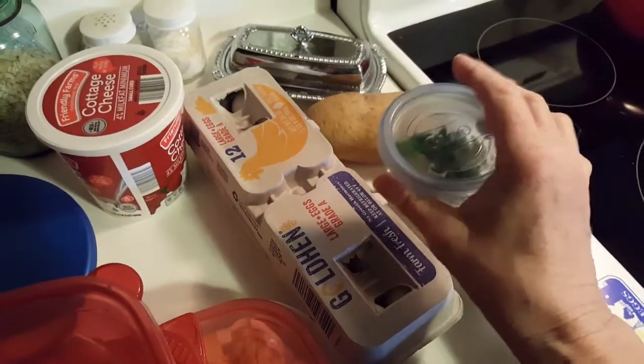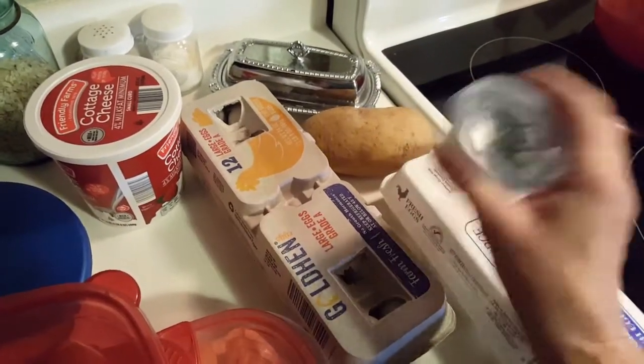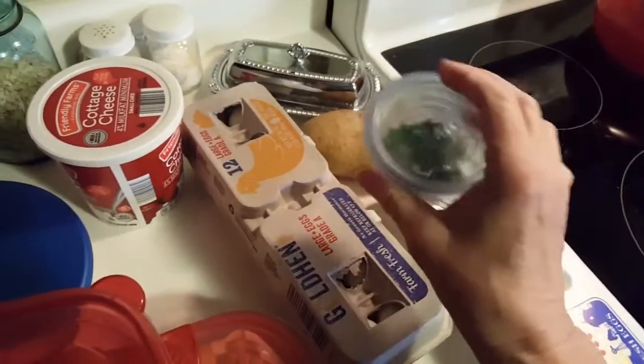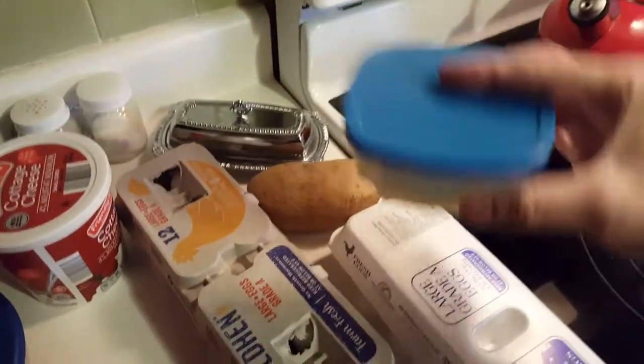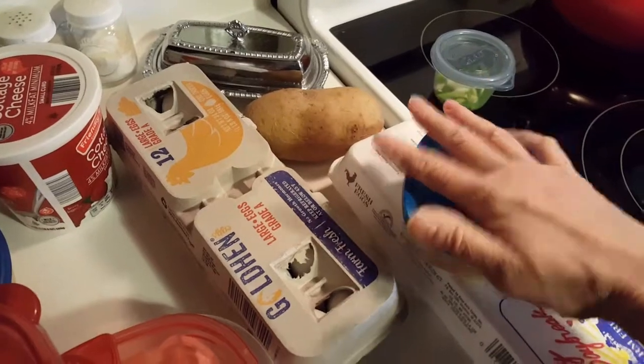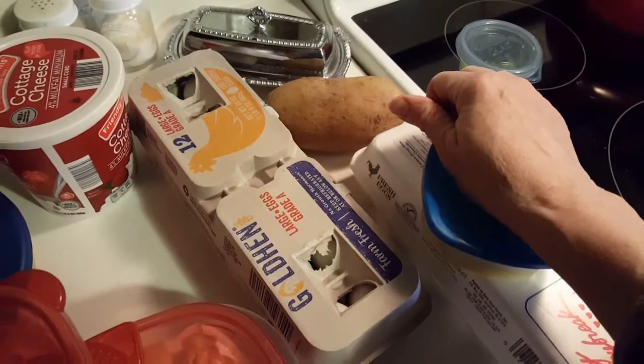And don't waste it. Some people would look at those sad onions and say, oh, those are terrible. No. Clean them up. Use them. So, and in here, what have I got in here? In here, I actually have 2 slices of pineapple, canned pineapple.